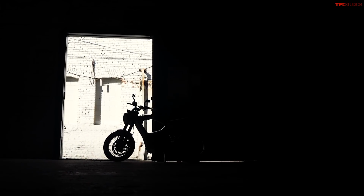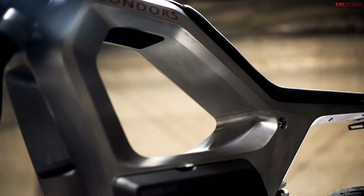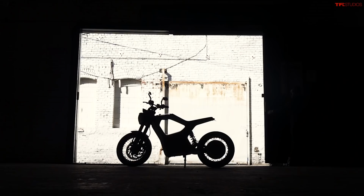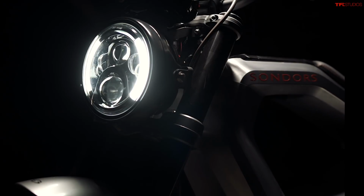Today we've got some pretty exciting breaking news because Sondors just announced their first ever electric motorcycle, the Metacycle. Like I said, the first one from the brand, and it's supposed to be fun, easy, and pretty convenient as well. So why don't you tell us a little bit about the brand?